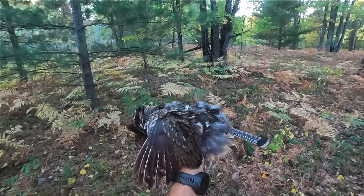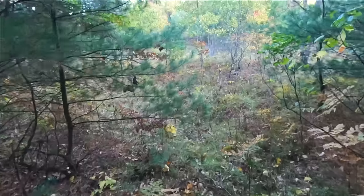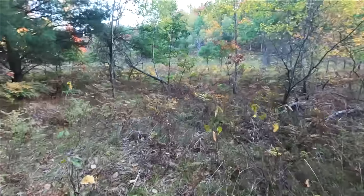Nice snapshot on a grouse. Shot a woodcock earlier today. I'm shooting open tubes on this, a skeet tube and an improved cylinder. And that was a little bit of a poke on this bird, but I got enough BBs from number 8's in the 20 gauge to knock him down.